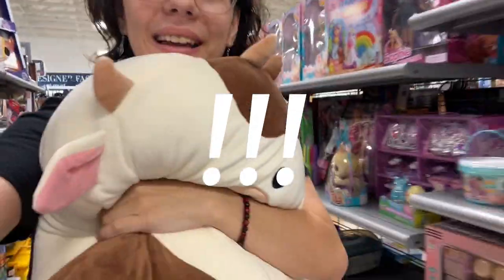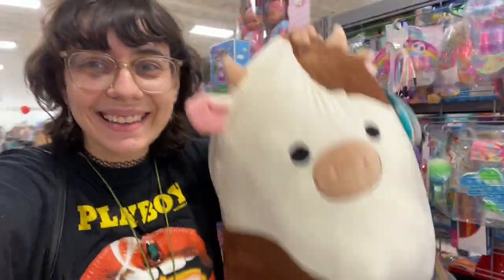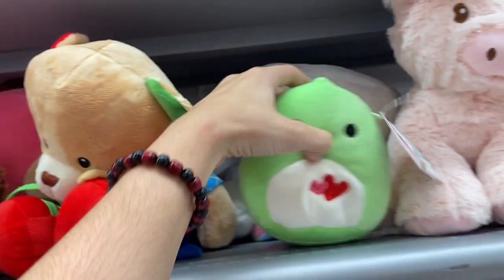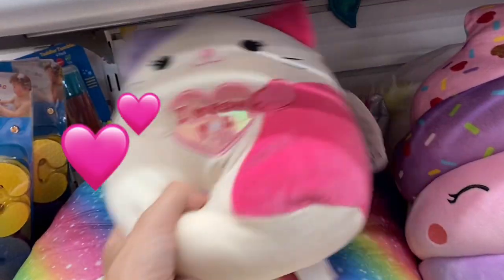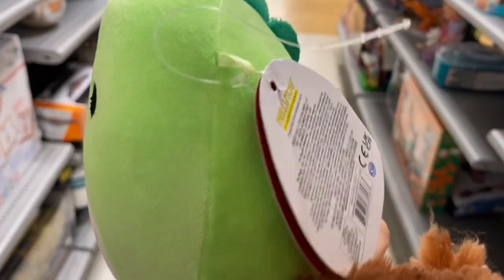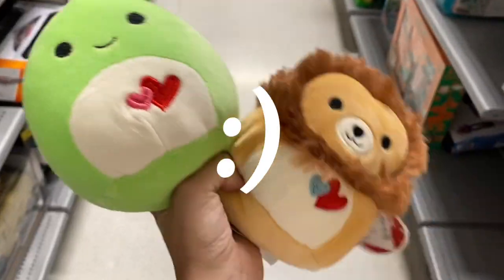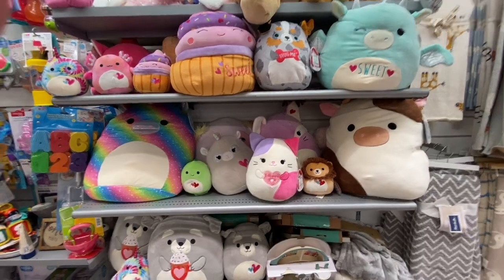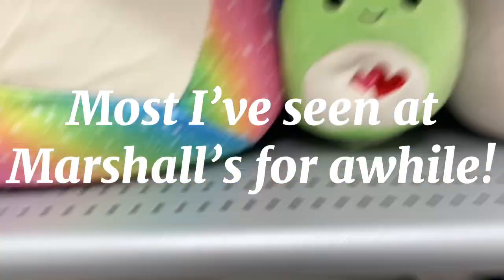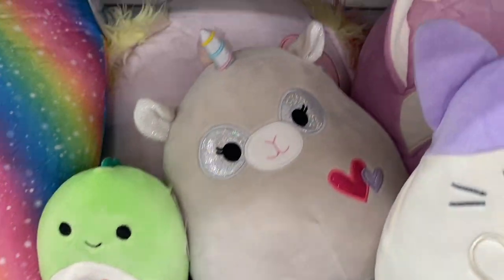I was so happy that I came here because I found Ronnie. Oh my gosh. They have so many good ones here. I'm literally dying, you guys. I cannot believe this. Look how cute this Tiffany is. Oh my gosh, and little Francis and a little dino. I cannot believe it. I cut out a bunch of clips, obviously, because there was a whole separate video, but oh my god, they had so many Squishmallows here. All of the Valentine squads, it seemed, and then obviously the farm squad.